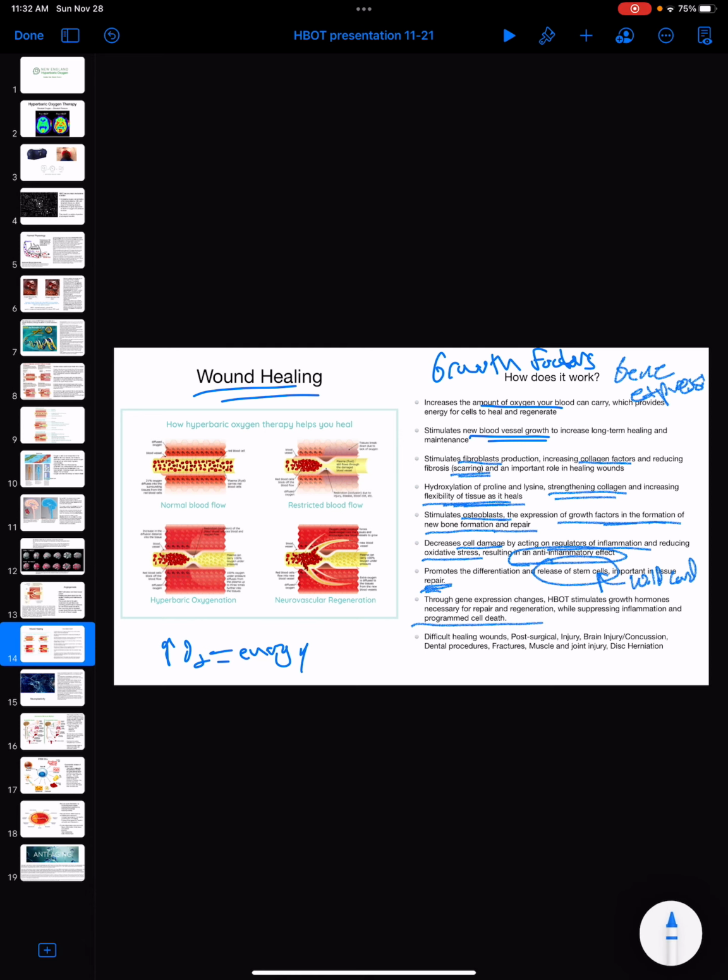And we talk here, this just kind of goes over the gene expression a little bit, and these are people who've had difficulty with healing wounds, any wound really. If I had any wound, I would want to get in the hyperbaric chamber. It doesn't matter if it's difficult or what it is, but people have difficult healing wounds, post-surgical, any injury, like I said, brain injury, concussion especially, dental procedures, fractures, muscle and joint injury, disc herniation. I've seen all of these do much better after hyperbaric.